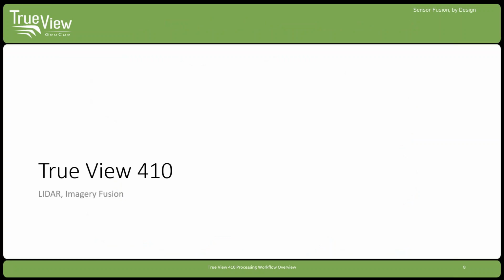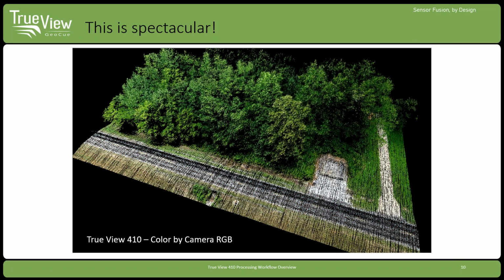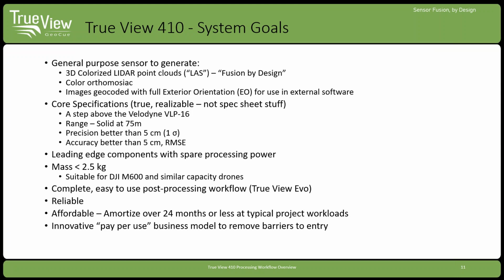So let's look a little bit at the system and see what it does. It's LiDAR imagery fusion. Everybody does LiDAR, and you can have it colored by Z, intensity, whatever you want to call this. Or what most people want today is to get colored by RGB, which we can do either one. So you get to choose. The two RGB cameras do come with it, one port and one starboard to collect RGB information so you can colorize the LiDAR. That's just a standard thing on the system because most people want to do that.